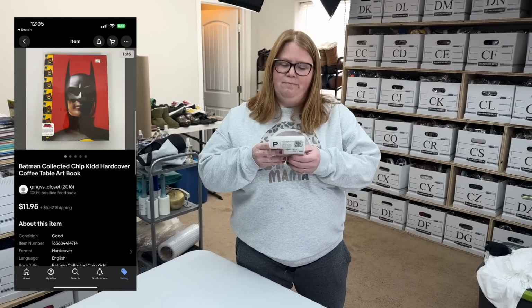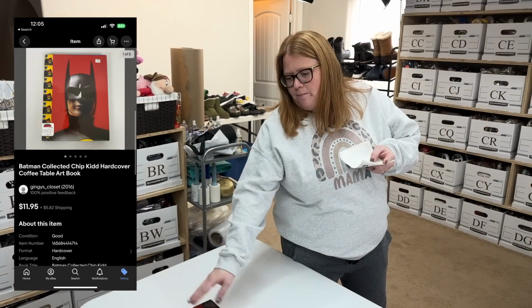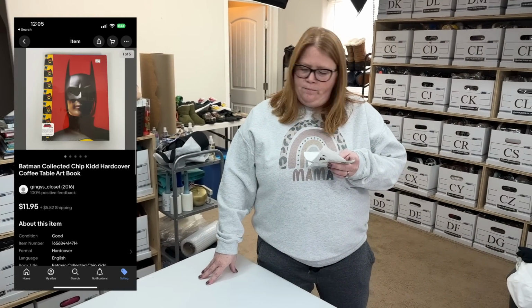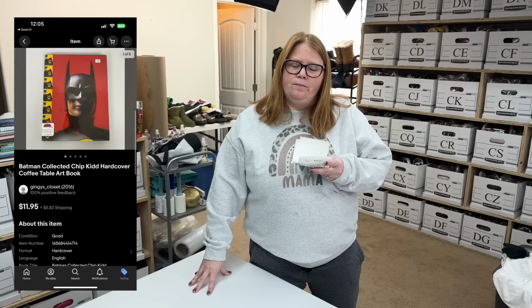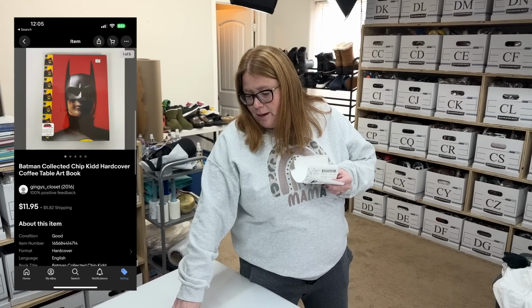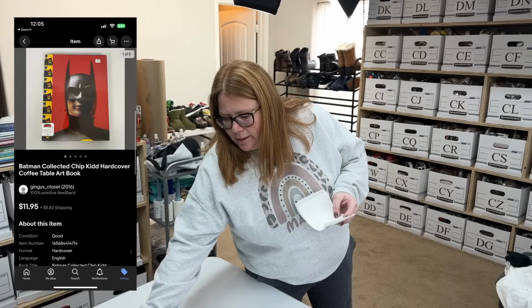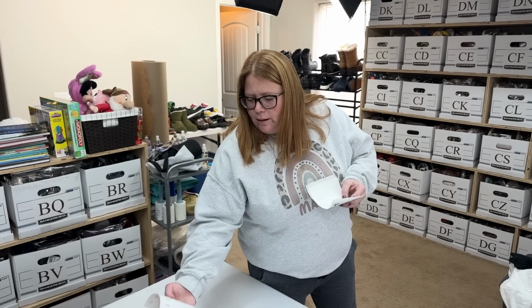I consider these like coffee table books, like an art book almost, but these were all nerdy and fantasy, so I figured there was a special market. Luckily one of those books hasn't sold yet, but we probably need to drop the price a little. This one sold for $11.95 plus shipping. So not huge, but not horrible.